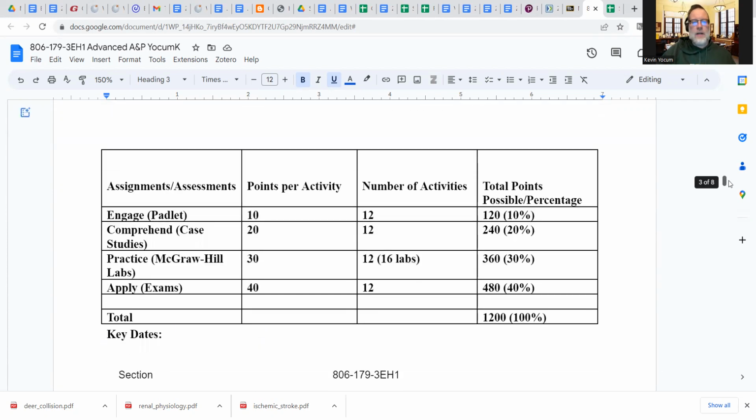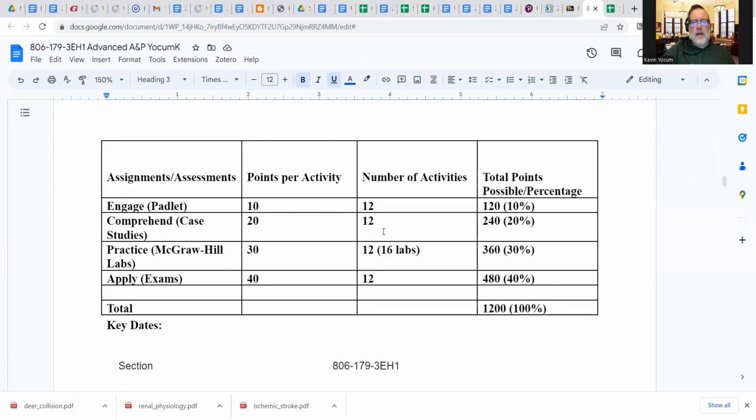And again, just to reiterate, how do we get to 1,200? You have 12 Padlets, and you just need to do one entry per Padlet. Each Padlet, of course, has 5, 6, 8 different videos. So at the very least, make a comment under one of those videos, and then you need to go into Blackboard and do the Padlet quiz. Several of you have done that, several of you haven't. So that's 10% of your grade.